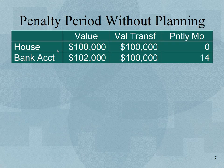So let's illustrate this. You can see that we have a chart on the screen, the penalty period without any planning. If we have a house worth $100,000, we give that away. Well, that was exempt, so there are no penalty months there. We have a bank account worth $102,000. We give away $100,000, the value transferred, and we have a 14-month penalty.